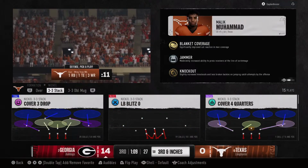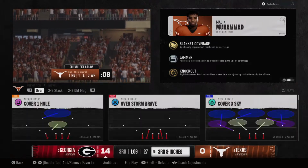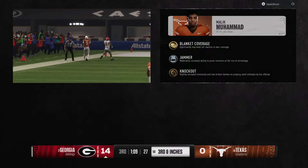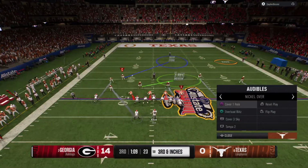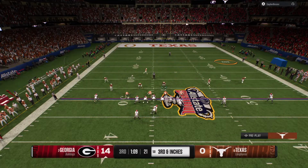Pretty nice catch here, but a missed opportunity for an interception. Let's face it, a lot of these defenders, they've got it all. Speed, athleticism, but hands, sometimes a little questionable, as we saw here.